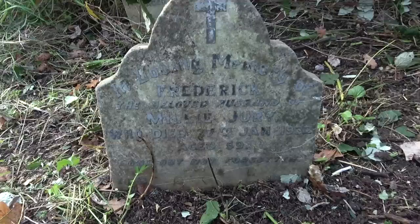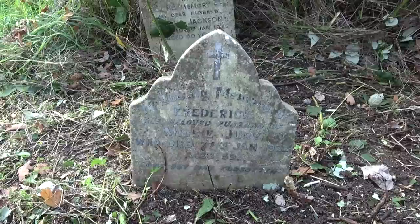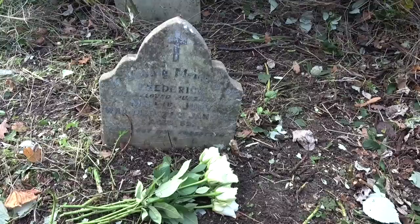And I do like to come and see Fred every now and again, especially on a day like today, which is Armistice Day, Friday the 11th of November. Gone but not forgotten. And Millie Jury, his wife, is actually also buried in this same cemetery or graveyard, but I haven't managed to actually find her grave yet.